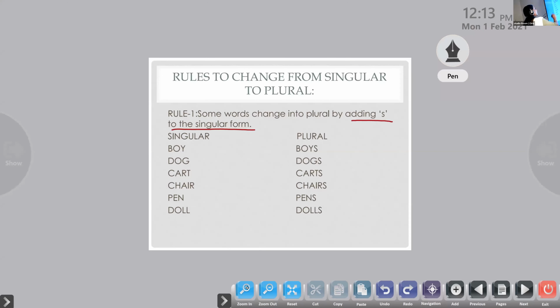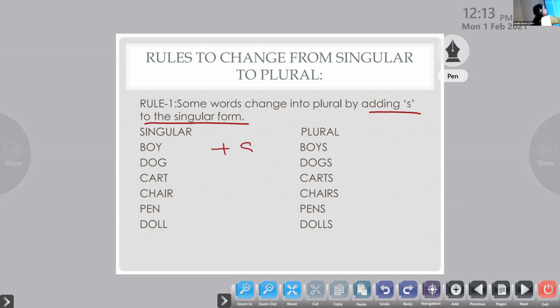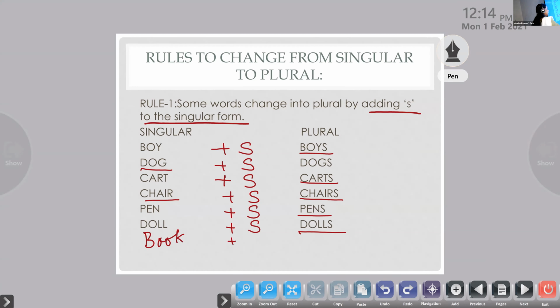All of you, please have a look at it. Boy: add s to the singular form to change it into plural. That is boys. Dog: add s, that is dogs. Similarly, cat: add s and you'll get cats. Chair: add s and you'll get chairs. Pen: add s, so you'll get pens. Doll: add s and you'll get dolls. Book: add s, and you'll get books.